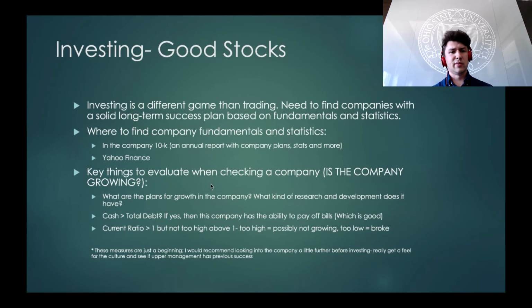If you see a bigger name on it, like Goldman Sachs has a giant allocation into a company, it usually means that these are pretty safe bets, and that would be something that I would want to hedge off into a longer term investment.